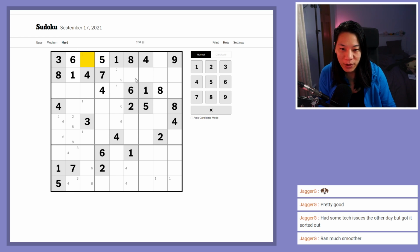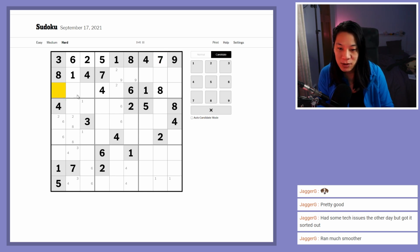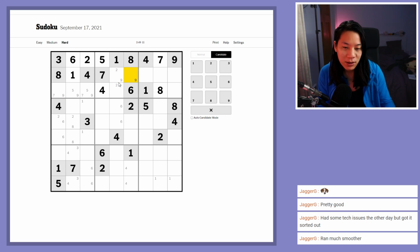That leaves me with 2 over here because of the 2 over there, and a 7 over there. So that means these are 7s, 5s, and 9s. And these are 2, 9, and 3. Might as well pencil mark those in. Anything interesting going on here? Not really. Yeah, not much going on over there, unfortunately.